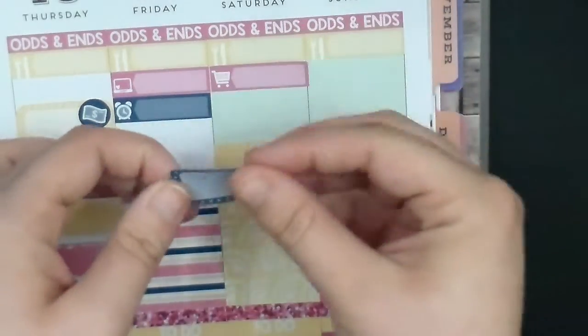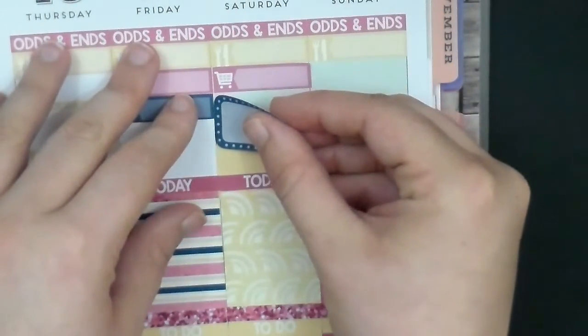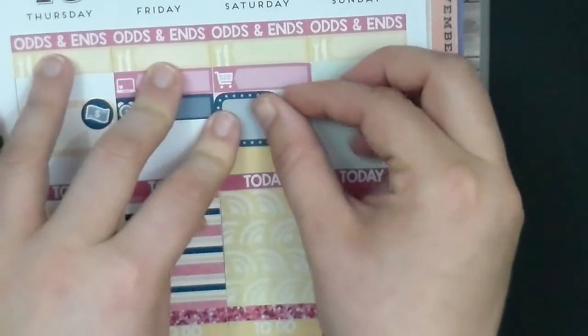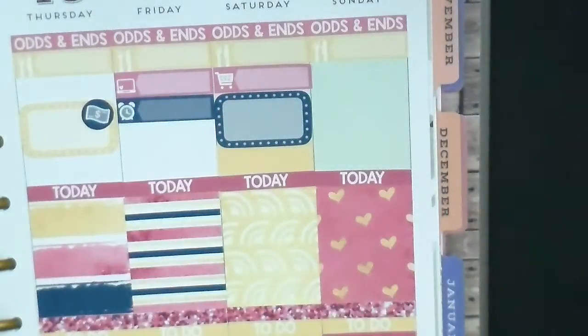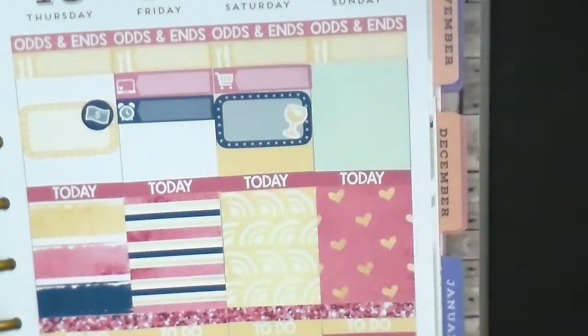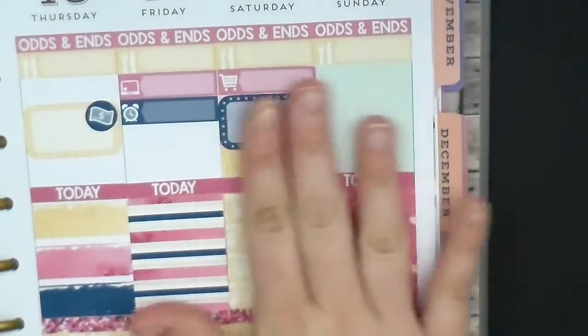I don't think I need a bigger piece of washi. No, it's covered up for the most part. Like that. And then I want to use this cute little wine glass. Do something celebratory. Something celebratory. That's cute. I like that.